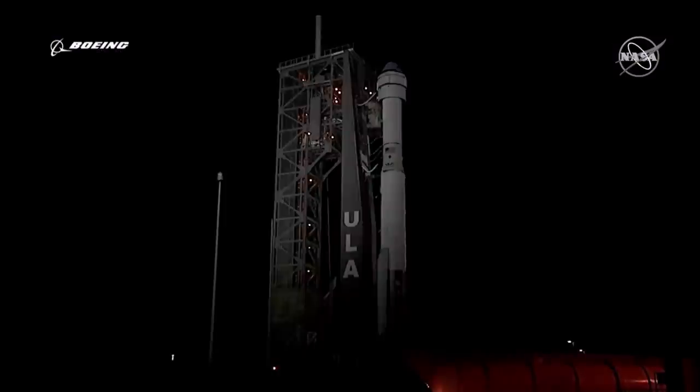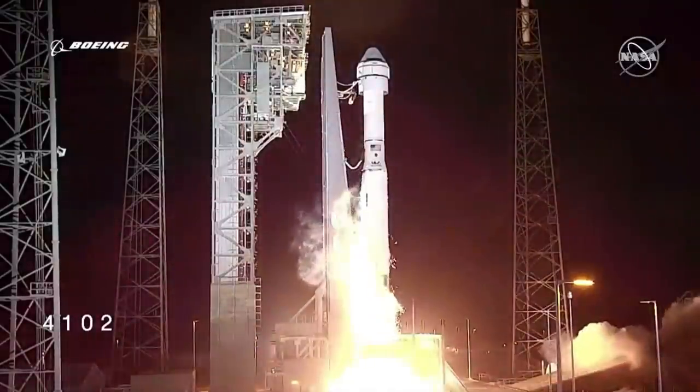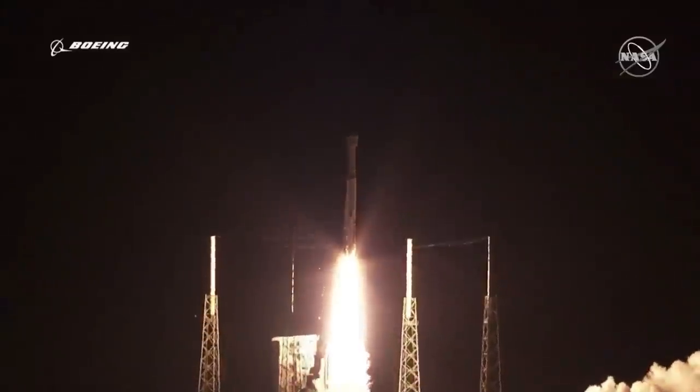10, 9, 8, 7, 6, 5, 4, 3, 2, 1, and liftoff. The rise of Starliner and a new era in human spaceflight. Clear the tower.